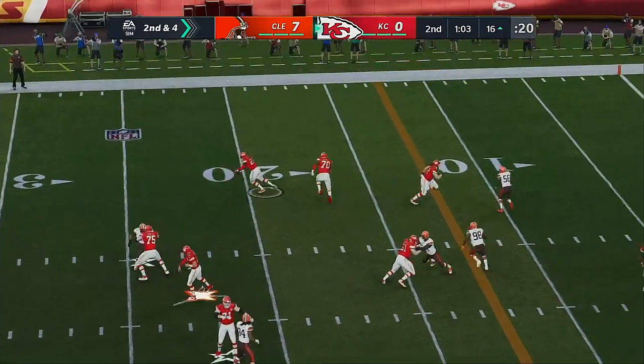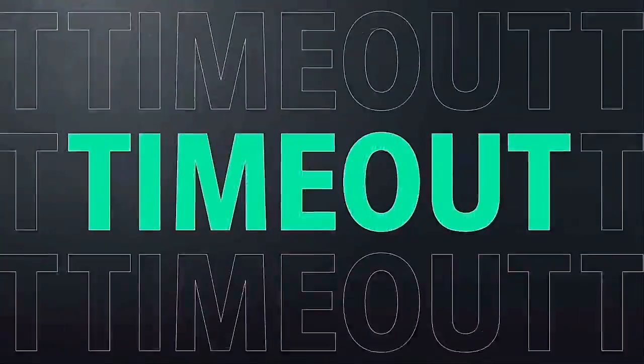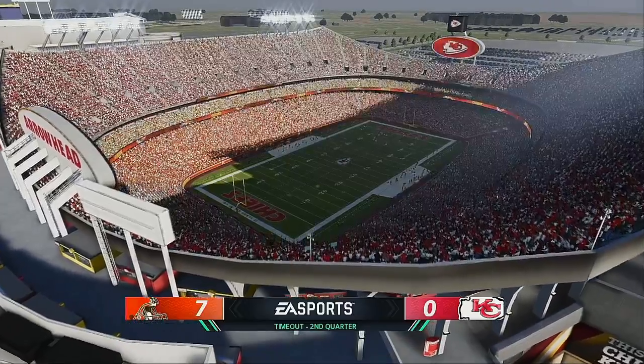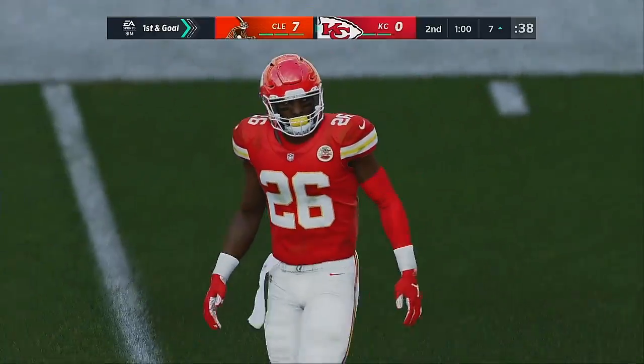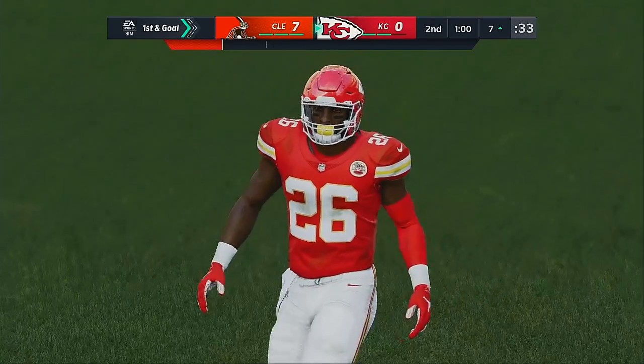To throw, it's Mahomes. They'll try and set up the screen. It's complete. And the Chiefs are going to have a first and goal as he'll be taken down at the 7-yard line. The Chiefs now going to use the first of their timeouts as they'll stop it with exactly a minute to go before halftime.